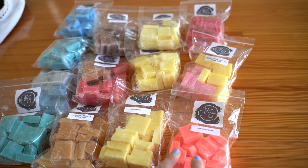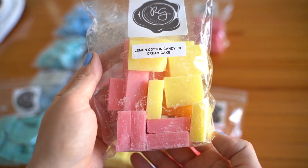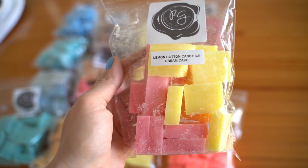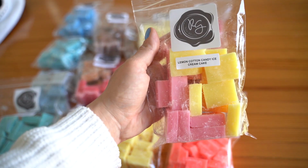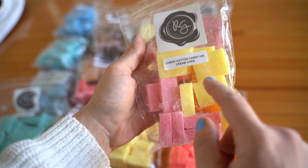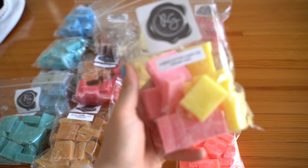I think this one might be a good general blender type scent. This one is lemon cotton candy ice cream cake, and oh my goodness, this sounds so good. So I had to try it, and I love the colors. I love when Jenny does the multicolors, because sometimes when I'm bored, I take them out and stack them with the opposite colors because I'm a weirdo. This one, you guys, this one is so good.